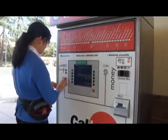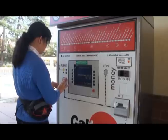Select the number of tickets you want to purchase. For additional transactions, press 5. To purchase tickets, press 0.